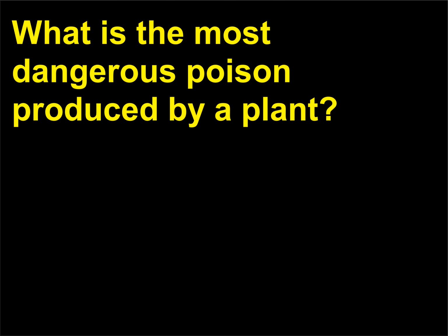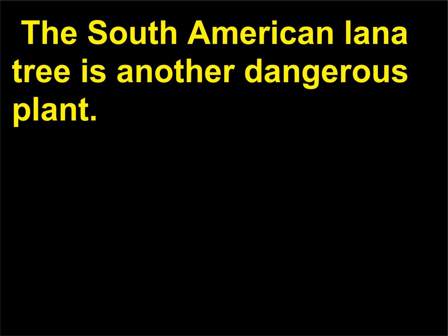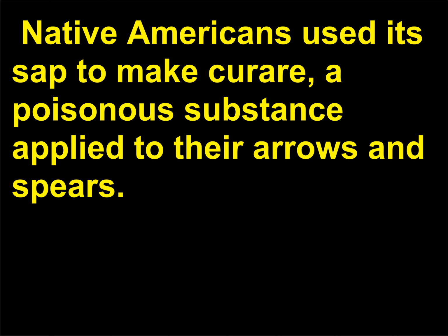What is the most dangerous poison produced by a plant? In North America, the poisonous hemlock, Conium maculatum, is probably the most dangerous plant. The South American lana tree is another dangerous plant. Native Americans used its sap to make curare, a poisonous substance applied to their arrows and spears. It can cause death in a matter of minutes.